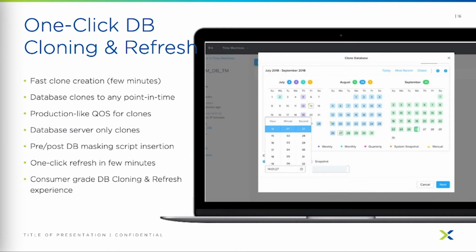We also have refreshes where you can do a one-click refresh to a point in time. Actually, you can go down to seconds and refresh your databases.